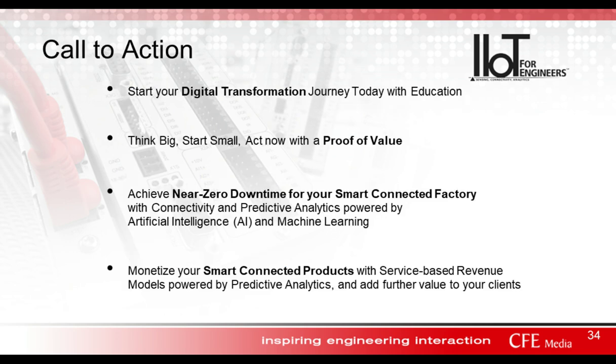So, long story short, start your digital transformation journey today. Think big, start small, but act now. And education is crucial. Education and strategy around what is the best approach to tackle digital transformation today for your specific application. Think about a proof of value.